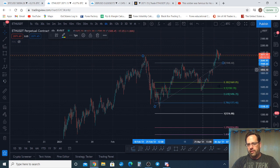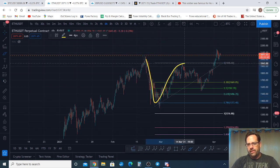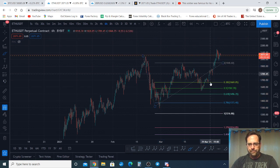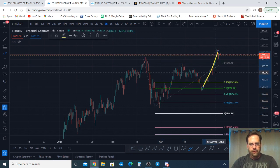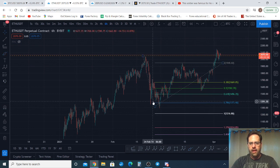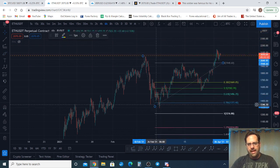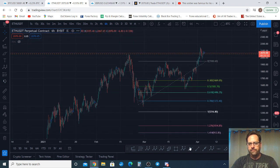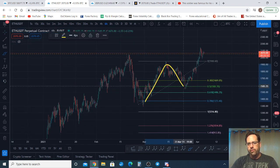We were looking for targets down here around 1200 to the 1-to-1 extension in a 3-wave shape. Did not get that. We stopped, had a reversal. Okay. And then what a wave it had up to the upside there. Now it's kind of more looking like a three-wave move to the upside.